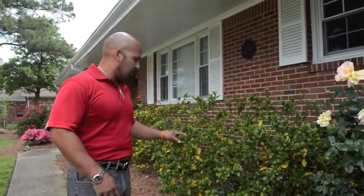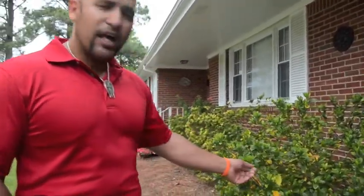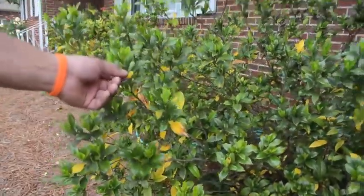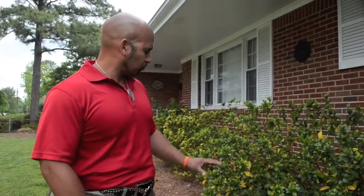And then here we have an August Beauty gardenia. As you notice, this August Beauty gardenia is yellowing. This is an example of what's called chlorosis, or a chlorotic state. Generally speaking, this plant is probably getting too much water or there's a problem with the pH of the soil. The word chlorosis comes from the Greek chloros or chloris, which means greenish yellow.